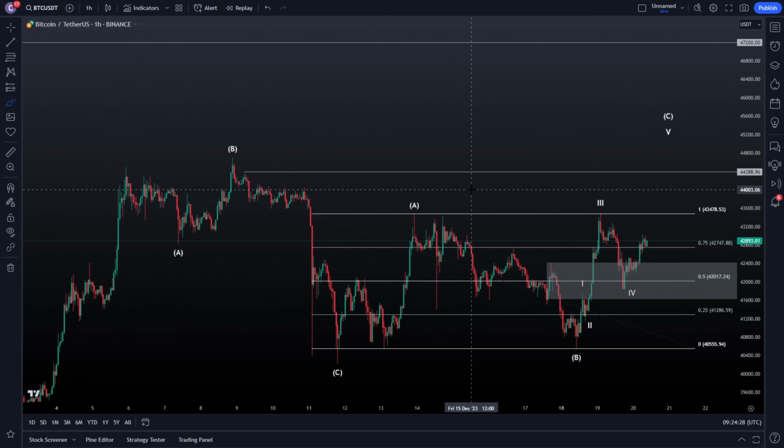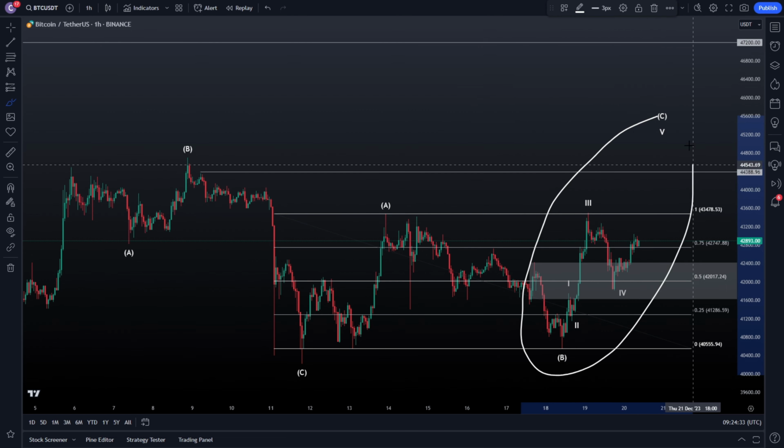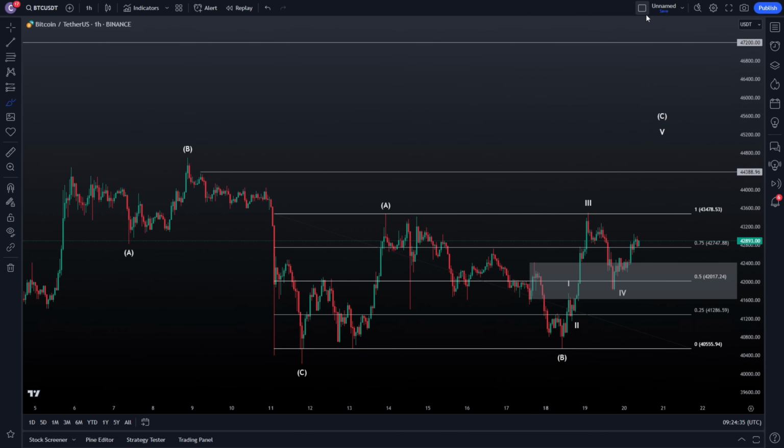That is something that I'm currently eyeing up for Bitcoin, right? In which wave C once again is going to consist out of 5 smaller structures. And that is exactly what we want to see. Now, if I'm correct on my thesis, regardless whether we are going to start a bigger impulse towards the upside, let's say this is just a correctional structure, then we should continue higher. We should probably continue towards new yearly highs.